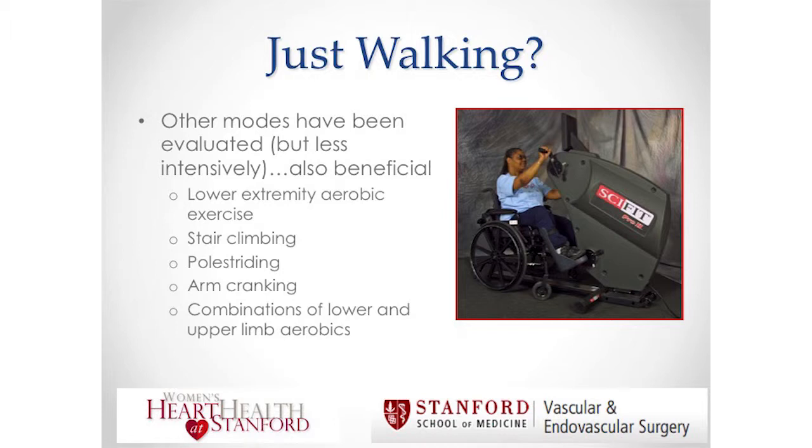So it just really points back to that benefit of that whole vicious cycle and the multiple ways that exercise really can benefit. So what about if you don't have peripheral arterial disease? What is the impact of exercise and physical fitness in terms of preventing this disease process?